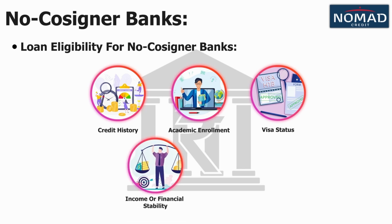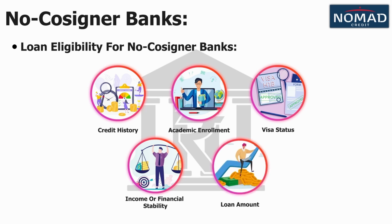Income or financial stability: some lenders may assess the student's ability to repay the loan independently based on their income or financial stability. Loan amount: the loan amount sought should align with the lender's specified limits for non-cosigner loans.